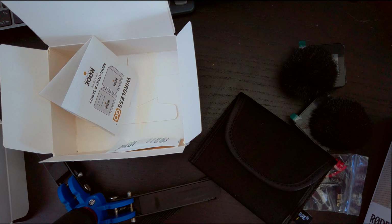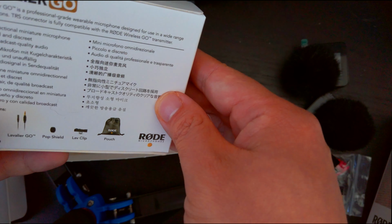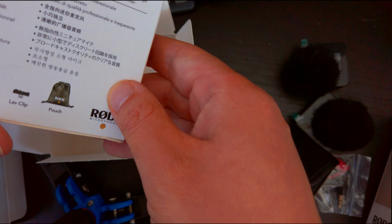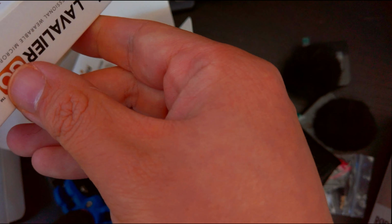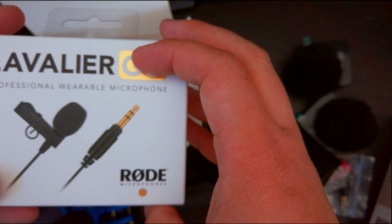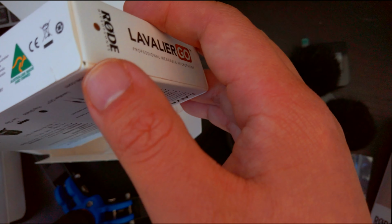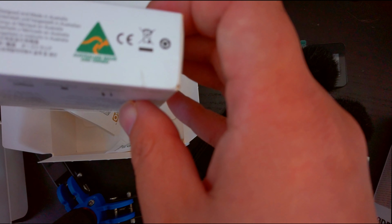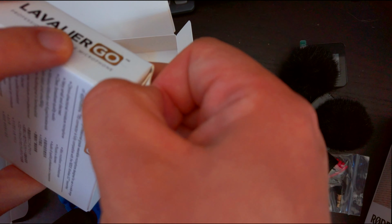Let's have a look at another thing. The lapel mic, the Lavalier Go. Why did I purchase this one extra? Just because, as I mentioned in the beginning, I'm doing a mini documentary for a TAFE assignment. However, I also need the lapel mic to do some interviews and talk to the talent. I don't want to hold the microphone in front of the camera. Sometimes it looks really silly, especially if you interview some big men, celebrities or politicians. It's really silly if you hold a mic in front of them when they're talking.